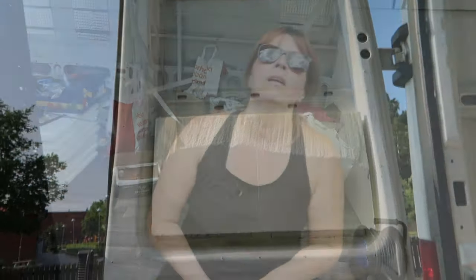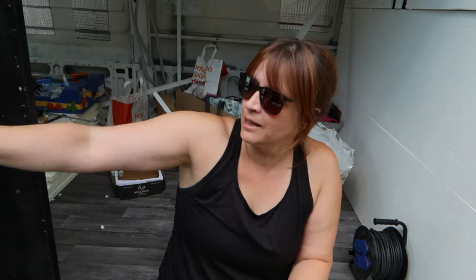This door. Day 30. If you watched before, you probably noticed that I liked the idea of recycling what came with the van. For example, I used the door, or the sliding door window. You see it? No.